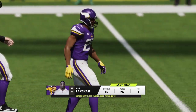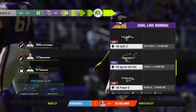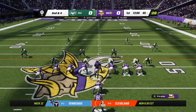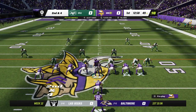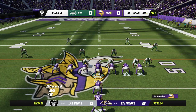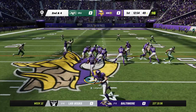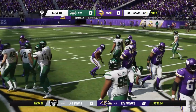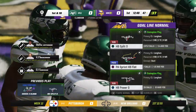The numbers for him from a week ago. And Charles, how do you think he ran the football? I thought he definitely had his moments. I did think that they could have utilized him a little bit better, and I'm definitely going to keep an eye on him to see how they're going to use him this week. And they'll give him another shot here on the ground. And he'll get it down to the 47 here.